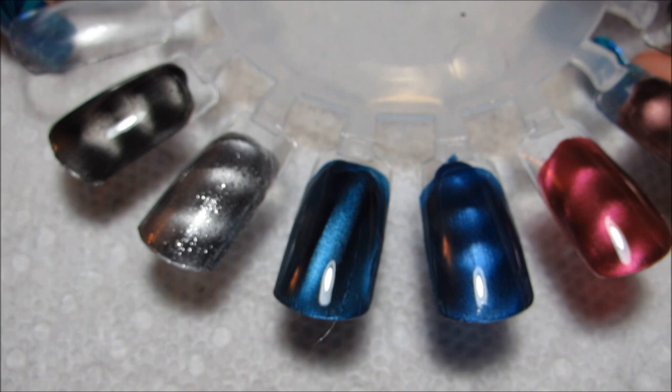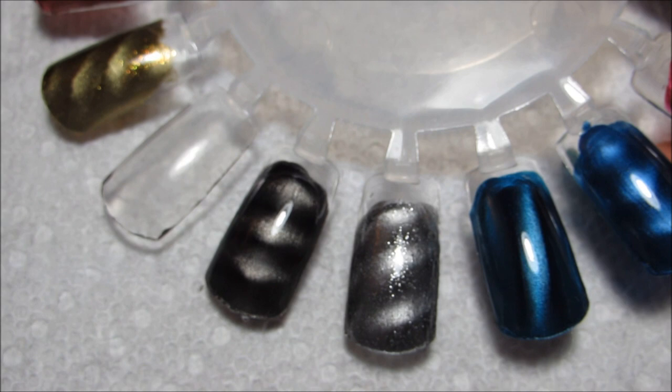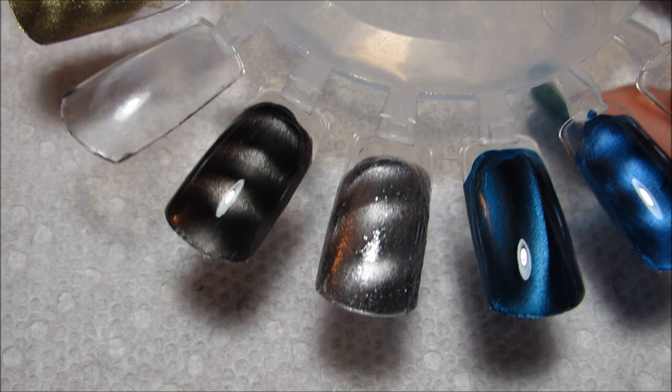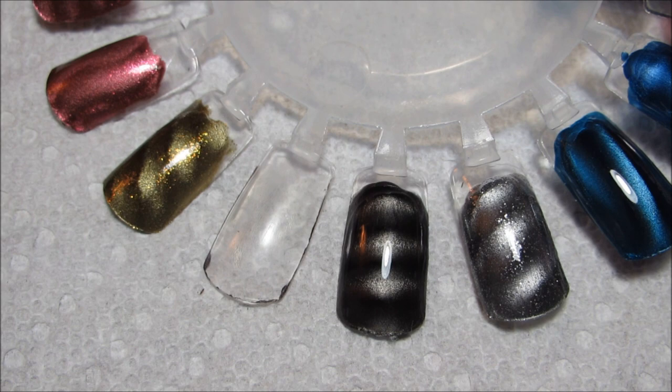What I usually do, since I have more than one, is use the cap of one of the colors I'm not using. In the center here, this very sparkly one is called Silver Galaxy. And all of the Laylas come with just a straight magnet, but on these three you can see that as you change the angle, you can get a slightly different design. And the last one here is Black Metal.